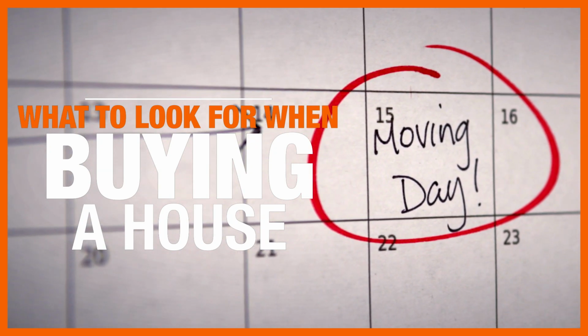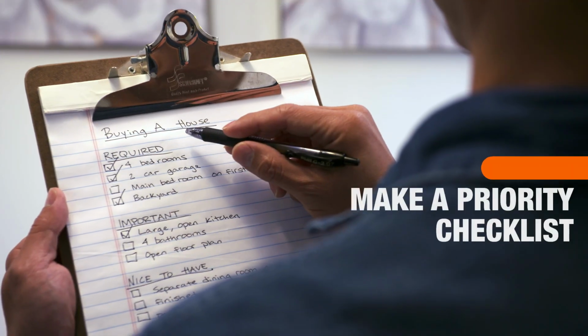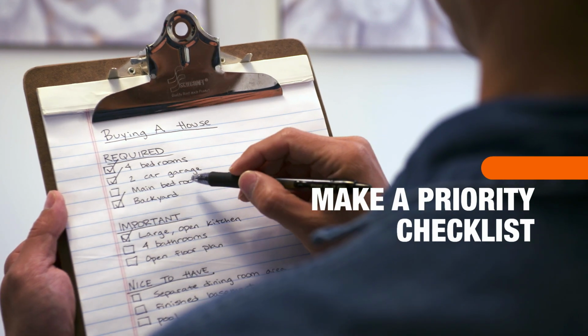Buying a home can be both exciting and stressful. Follow these steps to find one that fits your lifestyle and budget. Start by prioritizing features into required, important, and nice to have. Use this checklist along with your budget to stay focused.